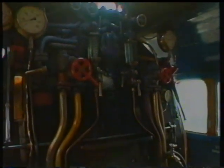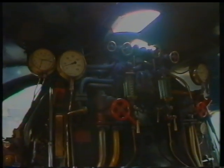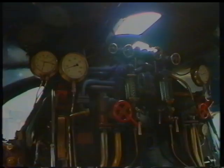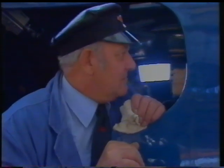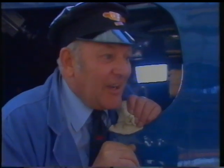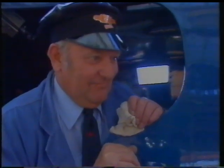It's a rocky ride. You see, you have the engine and the tender, and one foot on the engine, one foot on the tender, so I'm up and down like a yo-yo. Fantastic. What's good about it, though? Well, it's just a steam engine, and I'm a steam engine man.